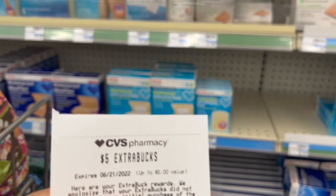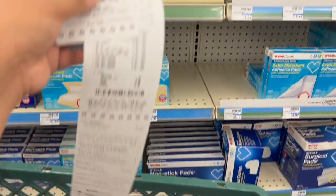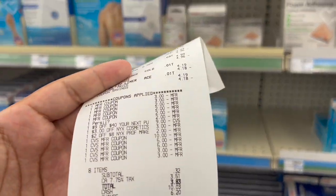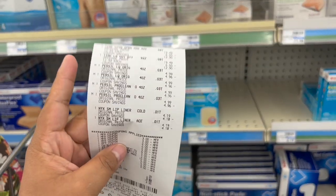But she also did print me that $5 extra buck for the Persil rain check that I had. So in total, that is $26 in extra bucks that came back to me. And I spent out a total of $26.32, making all this just 32 cents.